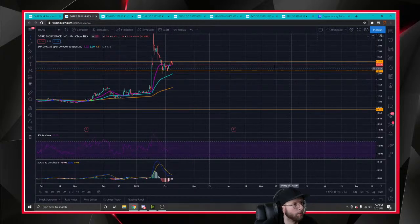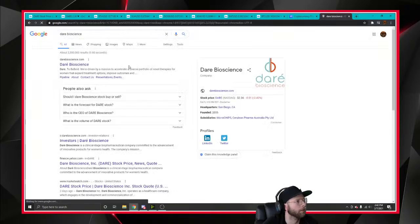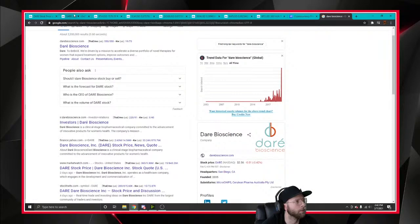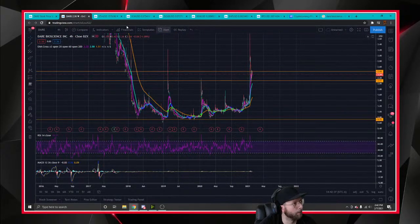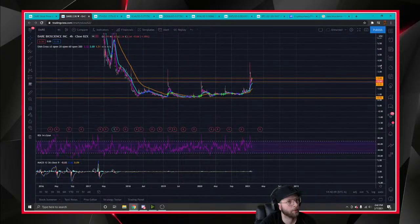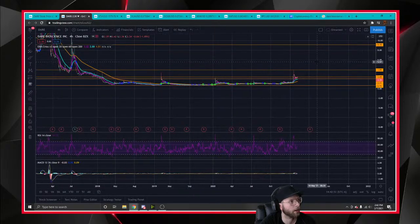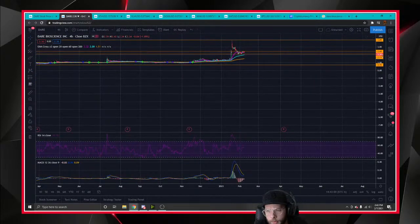I don't know anything about this one. Dare Bioscience. Let's see what this is. San Diego, California. I'm gonna put this one in my back pocket. It's looking like it's starting to move, so it's worth a gamble. Again, I don't know anything about it though, but it does have a lot of room to the upside. I would anticipate it needs to break this level to start moving though, and once it does, you've got a range to $9. Maybe a stop at 6, previous here. Yeah, that looks great. Let's see what we got in the chat.